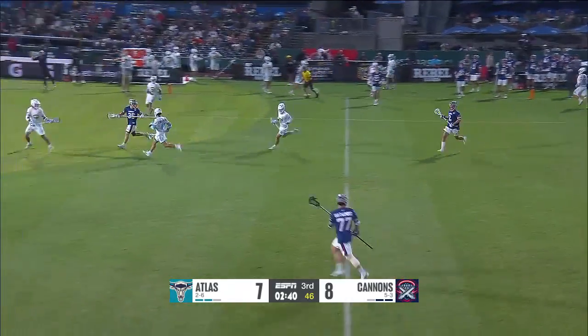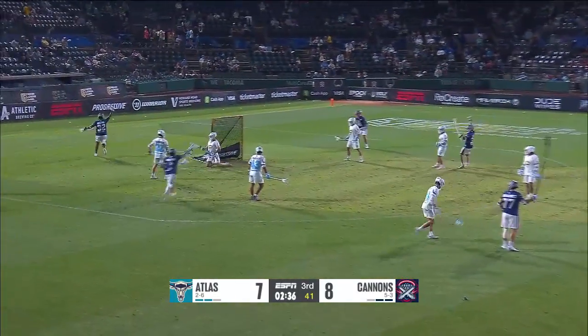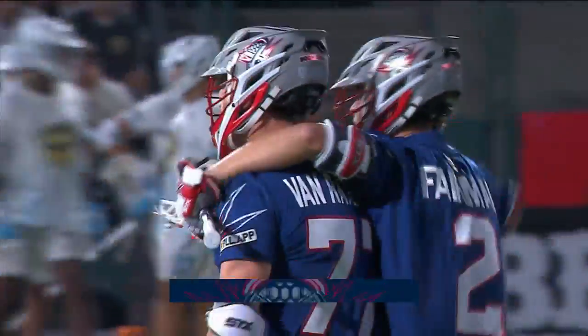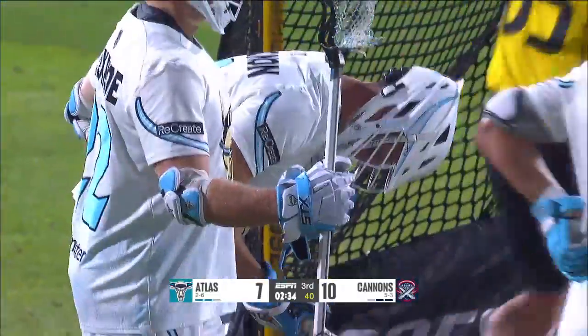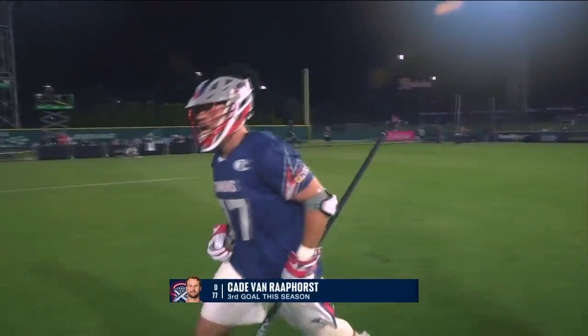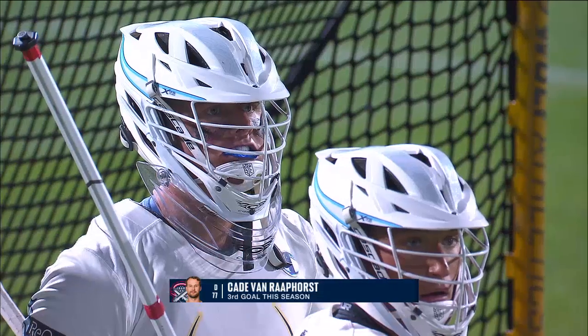With under 3 to play in the third, the Cannons leading by 1. Here they come on the move. Van Raphorst loads it, scores it! Oh, that might be worth 3! He hit it from Bainbridge Island. Against his former team. You know that's got to mean a little bit more.